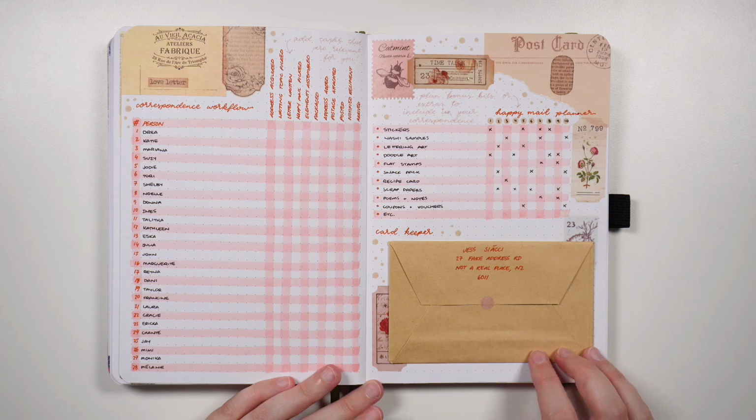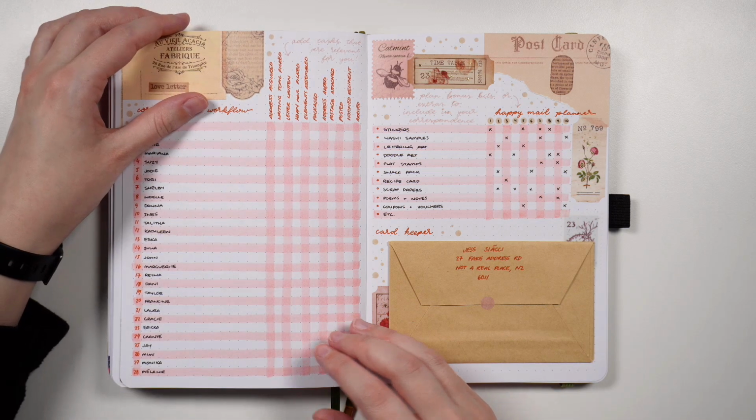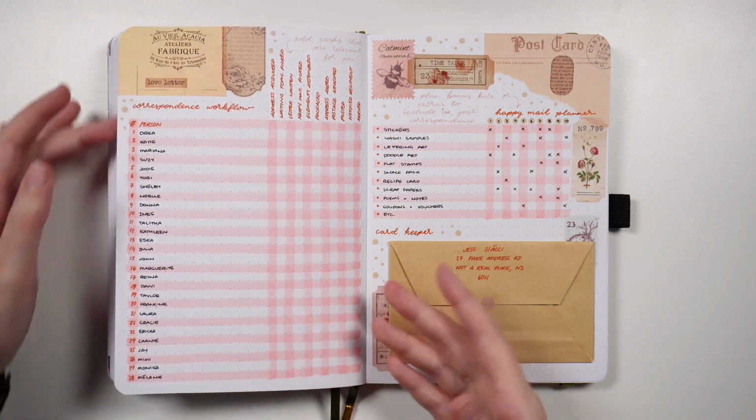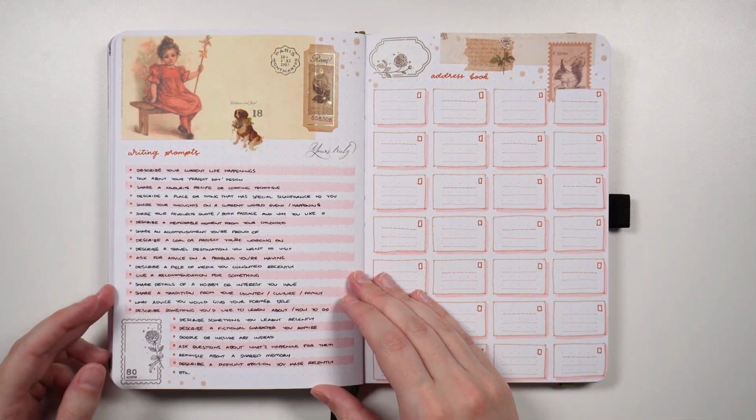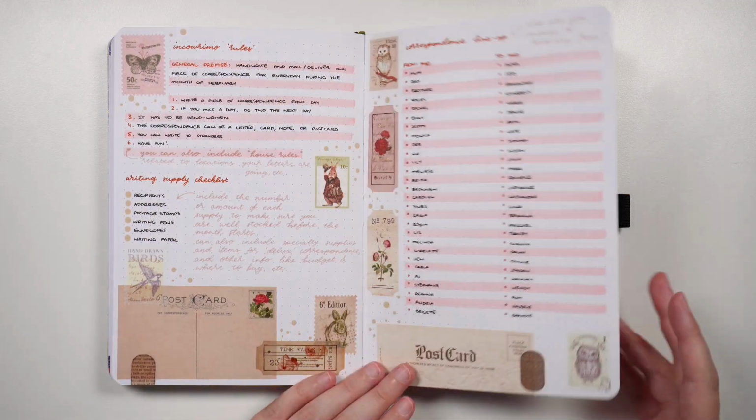The nice part with these ideas is that they don't just have to be used for InCoWriMo. You could technically use them for any kind of letter writing process where you're writing a lot of letters at once, but they're just some ideas to get you started.